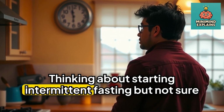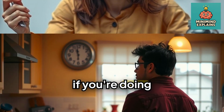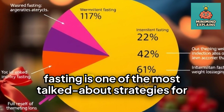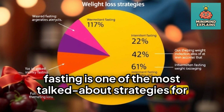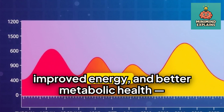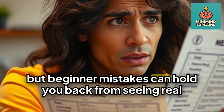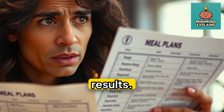Thinking about starting intermittent fasting but not sure if you're doing it right? You're not alone. Intermittent fasting is one of the most talked about strategies for weight loss, improved energy, and better metabolic health. But beginner mistakes can hold you back from seeing real results.